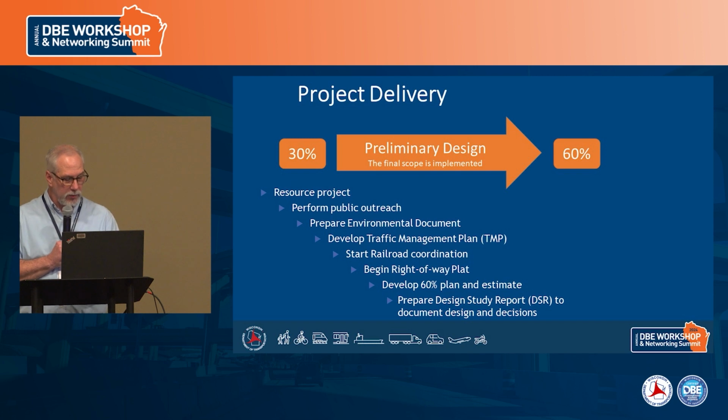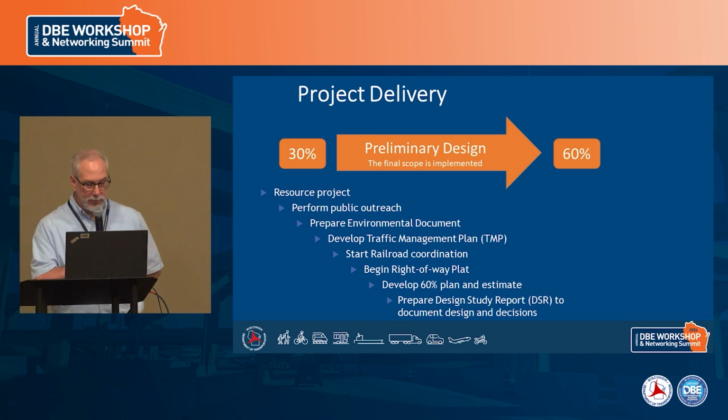We work on developing our traffic management plan. We start railroad coordination if there's a railroad involved. If there's a right-of-way, we would begin the right-of-way plat during this phase. And then at the end, we develop 60% plan and estimate, and we have a review meeting. And that's another milestone that we like to get concurrence on before we move into final design. So to document this process, we'd prepare a design study report, a DSR, and that would be our conclusion of preliminary design.